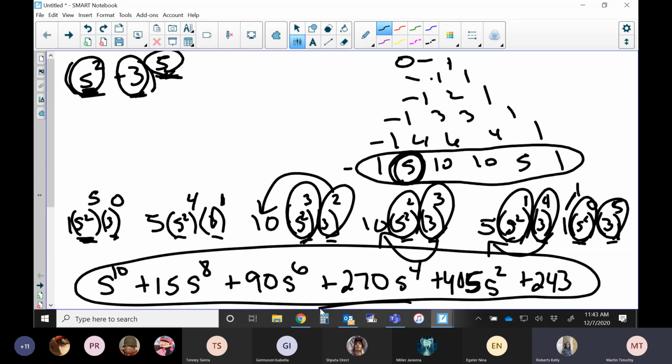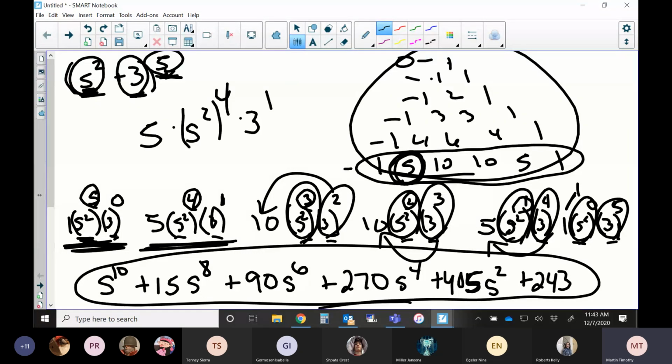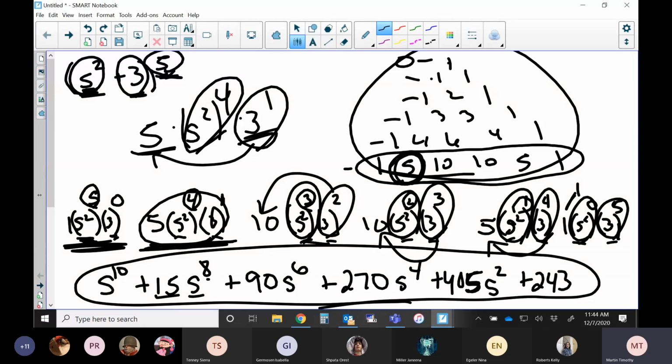The only new part is the triangle right here and understanding the 5, 4, 3, 2, 1. The simplifying of this term should not be new. We should be able to do that. This is 5 S to the second to the fourth times 3 to the first. You should know order of operations. 3 to the first is 3. Then I can multiply the 3 times the 5 because it's commutative, and I can multiply numbers times numbers, which is 15. And then power to a power, you multiply those. So that's where the 15 S to the 8 came from. None of this simplifying this part should be new.